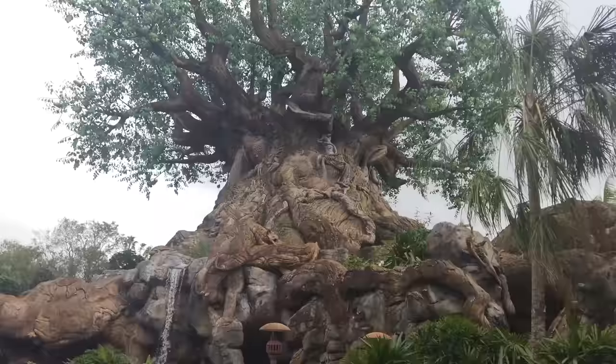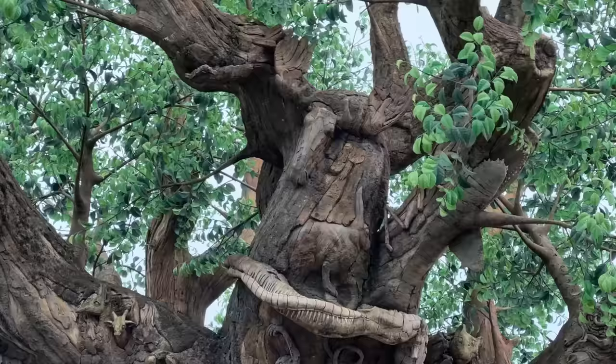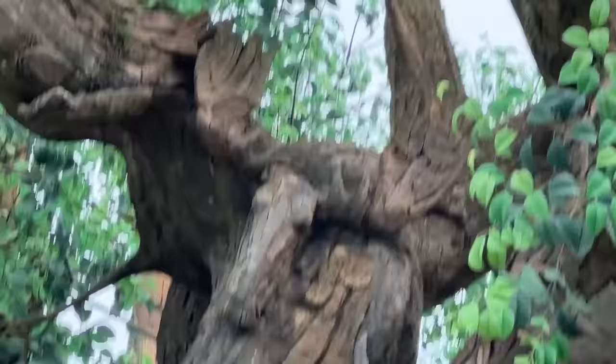I think my favorite thing about the Tree of Life is that no matter how many times you see it, no matter from how many different angles, you always discover new things the longer you look at it. Like, I don't know if I knew that there was a moose up there at the very top. I've never really noticed. He's right above the rabbit right there.